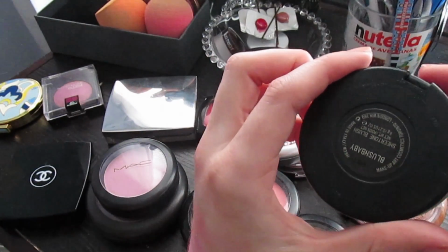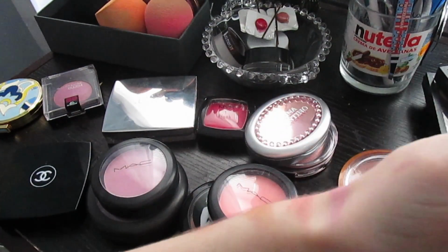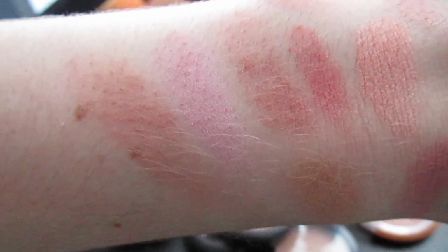Okay, I only have two more blushes. This one is Blushbaby, and this is one that I was really, really in love with when I first got it, but I don't really ever reach for it a lot. And the tone doesn't remind me of the Perfect Cheek, but the way that it works on the cheeks really does remind me of the Perfect Cheek, and my camera is having some focusing issues today.